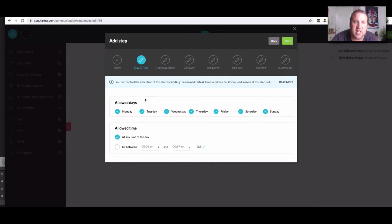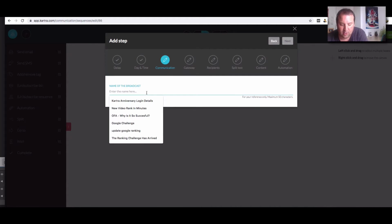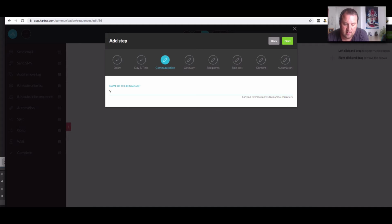Now, you can actually do date and time if you're running certain things at certain times, but somebody might be watching your VSL at midnight, and if your calendar's only set for certain times, they'll only be able to book in the next day or the day after anyway. So I have this going out all the time, but you can select time and date. Okay, I'm going to call this VSL welcome.